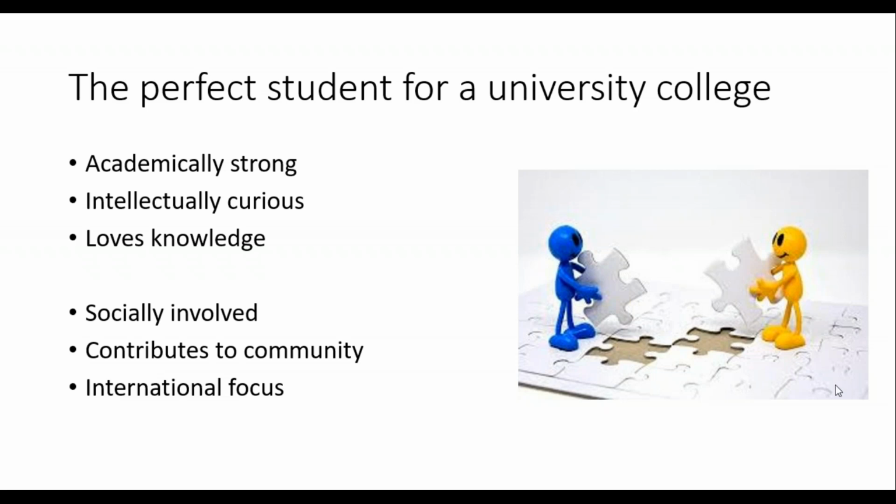They contribute to the community, both on campus and off campus, and they have an international focus. Now that can manifest itself in multiple ways. A lot of university college students will be involved in voluntary work, for instance. They often work with refugees in the Netherlands, or they go into old folks' homes, but they're also very active in the community of their college. So they will be organizing a musical, or participate in Model United Nations, lots of sports going on, all of those things.